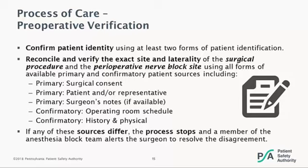The first of these processes of care is the verification of the block location. There are 3 key parts of this verification process. The first is pretty common, I think probably universally used in facilities in the state, and that's confirming the patient identity using at least 2 forms of patient identification. The second, however, is more applicable specifically to nerve blocks. It's important to verify the exact site and laterality of both the surgical procedure and the perioperative nerve block using all available forms of documentation.